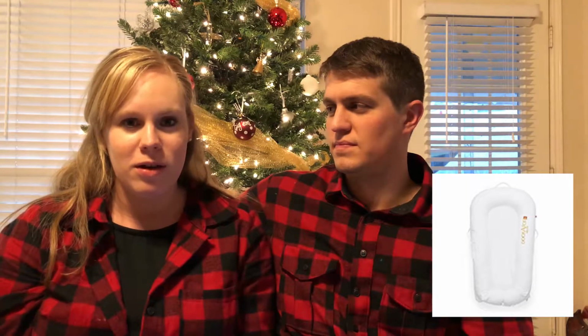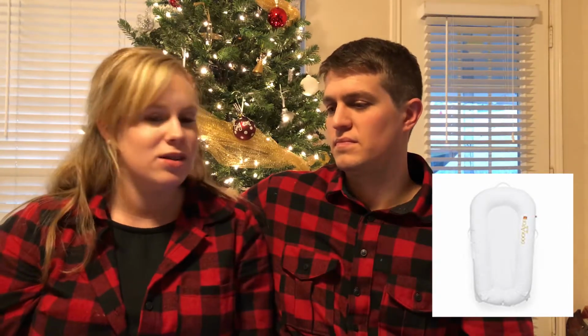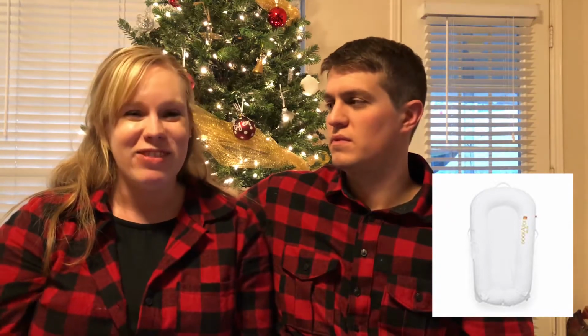I know there's a lot of talk about co-sleeping. We didn't buy it necessarily for co-sleeping. We bought it so that we had a safe place to set her down that wasn't necessarily the swing that we could take with us, because we're not going camping with the swing. And that wasn't the floor. Right, we didn't want to just put her on the floor. And so this DockATot has been awesome.